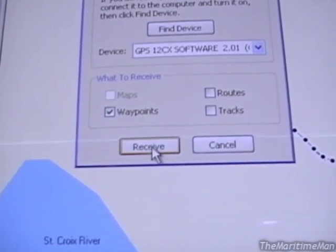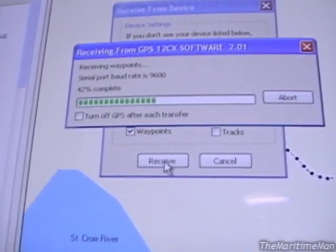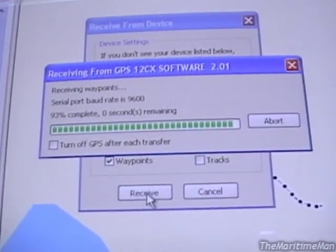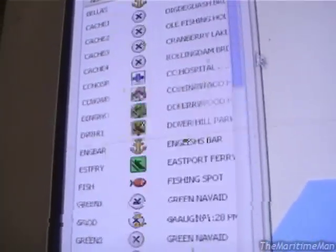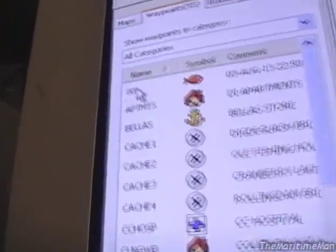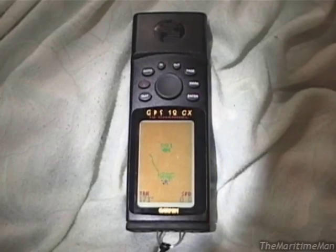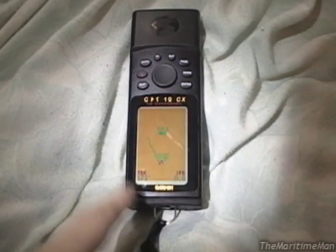So we click receive. It says transfer has been completed, even though it hasn't been. And ta-da! There's our waypoint 001, and it even got the little fish there. Oh, it got the man overboard waypoint too. Well, I think all there is to do now is to take this thing outside and to navigate with it.